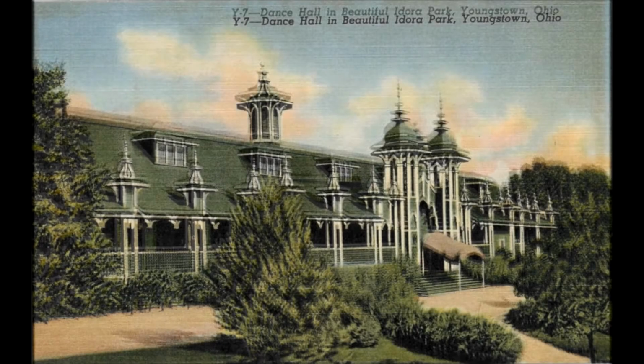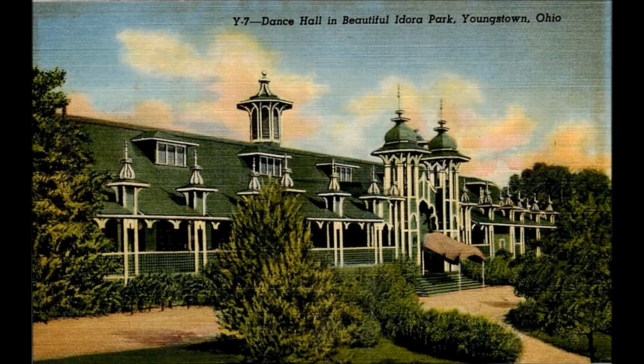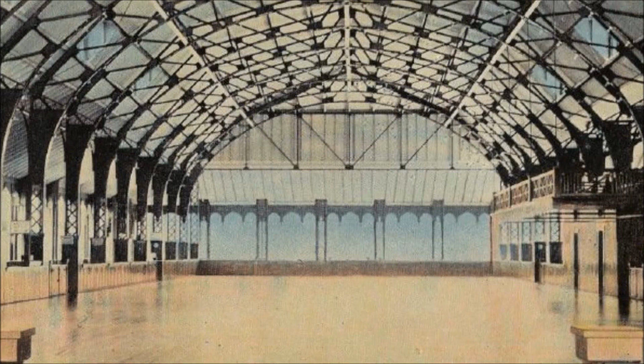That grand ballroom was the second ballroom that was built on the grounds of IDORA. That was built in 1910 to be exact. And if you're doing the math, that's 11 years after it opened. The Dips to Dips coaster was the original Jackrabbit. They just simply reconfigured it, called it a different name, and voila, the Jackrabbit.